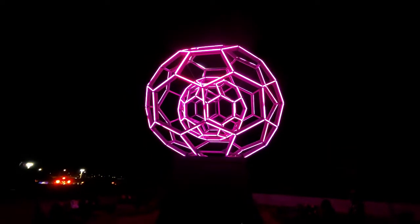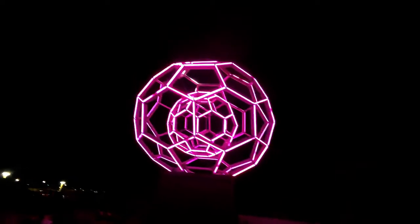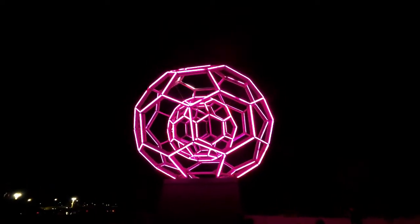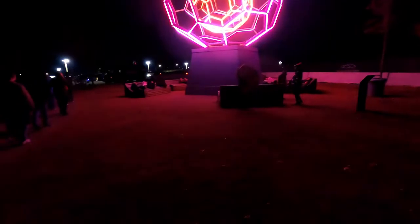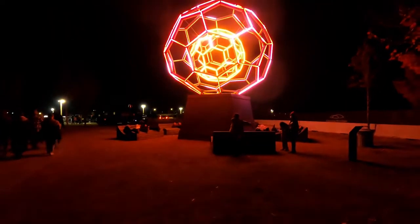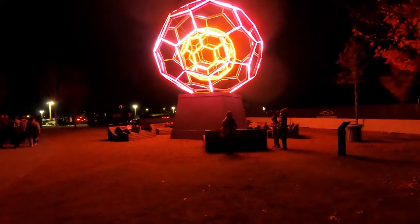So right as you enter the location of the Northern Lights, there's this massive globe that's all lit up and made out of laser lights, and it really shines the area around you. And what makes it even better is these chairs that sit down below it that help you lean back and look up into the night sky with the globe in your view.